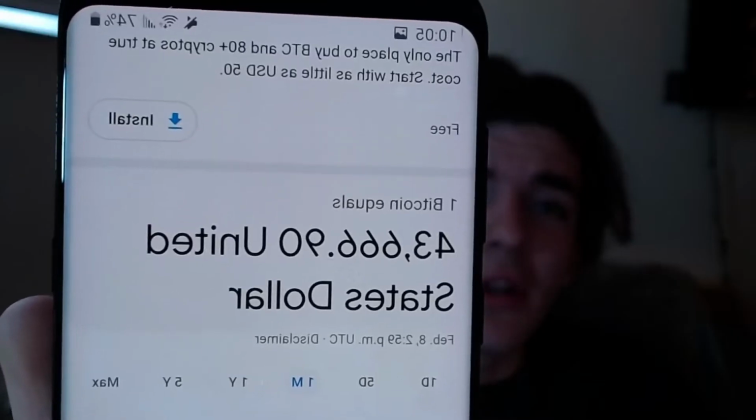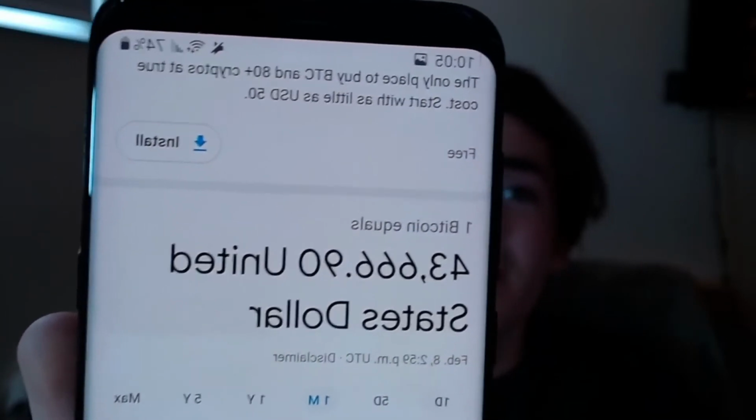Alright, so we're back and it's day 3 now. Today is the 3rd day of mining Dogecoin, or mining Bitcoin rather, and I got some news. Bitcoin actually hit an all-time high just last night, or just this morning. Within the past couple hours, it hit an all-time high of $43,000 plus.